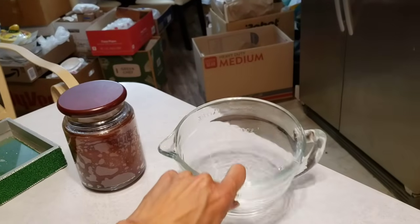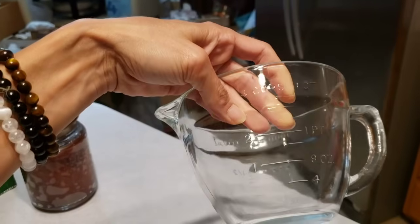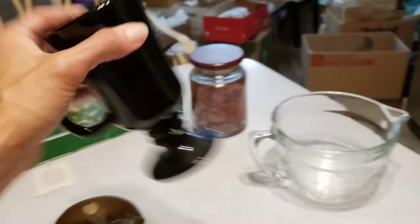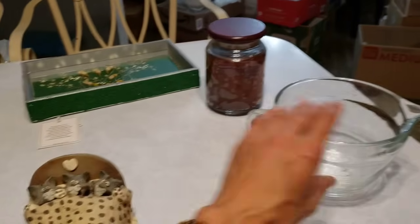This I got for myself. Who makes this one? Anchor Hawken made it. It is a 4 cup, but I use these frequently for things like this to figure out the capacity that this holds. So I fill it with water, dump it in there. That's part of the whole prepping it procedure.